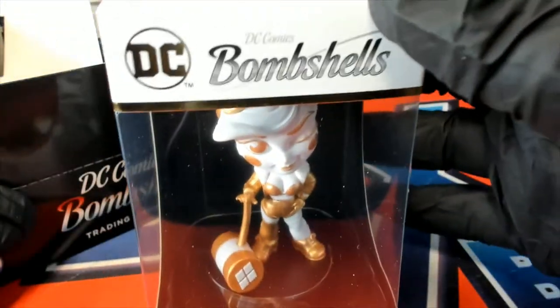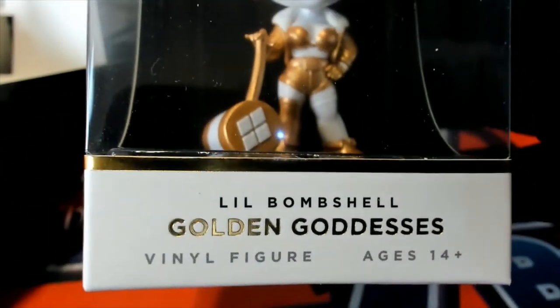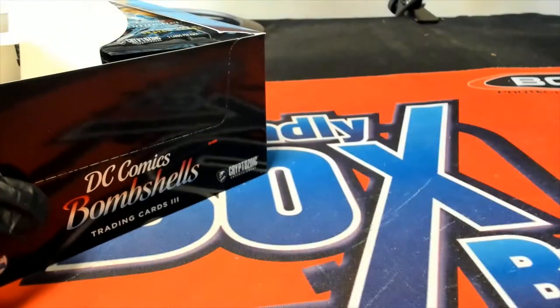There is a figure in here that will be random at the very end of everything. This is the vinyl figure that's going to be the final thing that gets random. We got several randoms that are going to take place probably during this break. But that is one of them to be looking forward to at the very, very end of this. So that's cool stuff. Let's get our 24 packs.